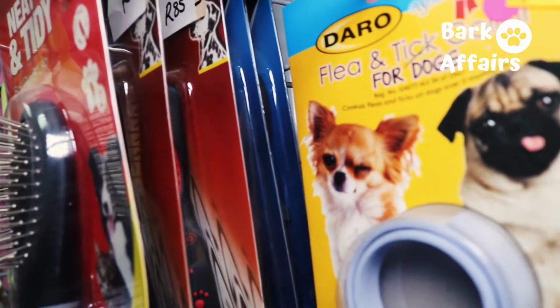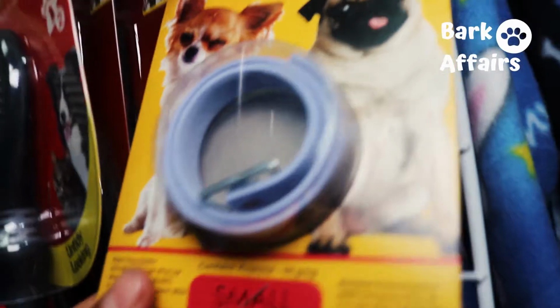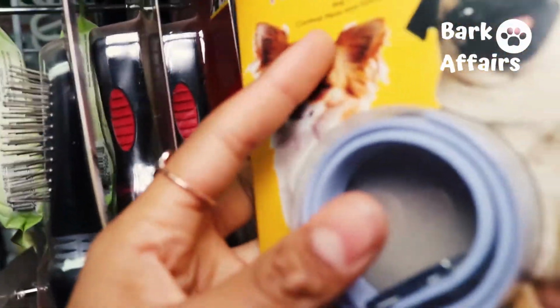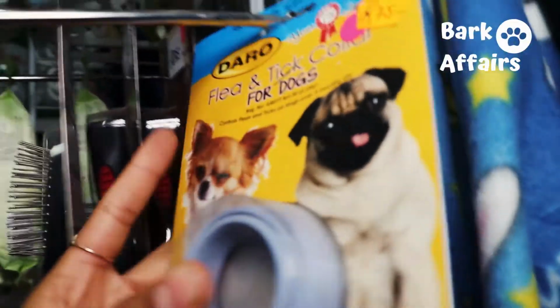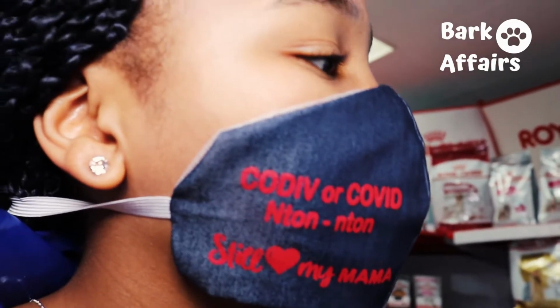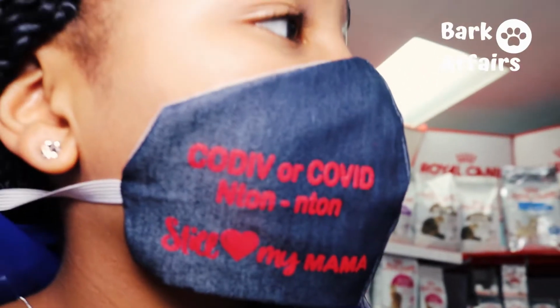Okay, I really think I should get this flea and tick collar for dogs, because obviously I don't want my dog to have fleas or ticks. It is very, very bad for your dogs, and it's very uncomfortable. You'd never want your dog to go through that. So they have this size, small, 40 centimeters. Perfect for my Yorkie. It says it controls fleas and ticks on dogs over 3 months old. This is 75 rand. I think this could be good. I really like it.